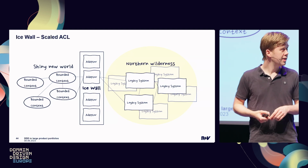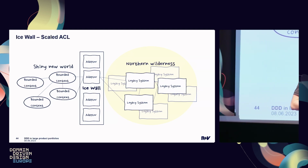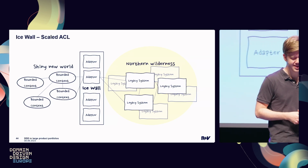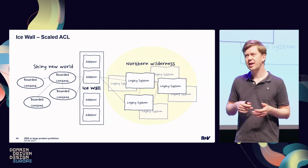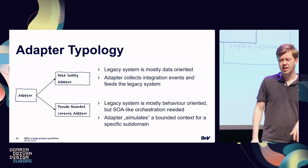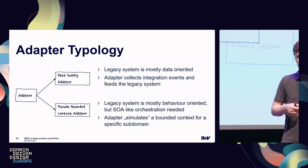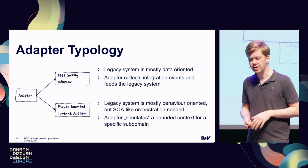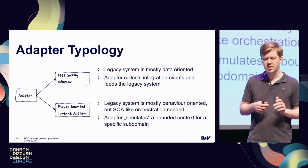And we had the idea of an Icewall. So we thought we need some protection against the northern wilderness. And the Icewall is some kind of anti-corruption layer, but scaled on application landscape level. And it consists of several adapters. And these adapters protect us from all the dependencies and all that stuff. So we have two different types of adapters.